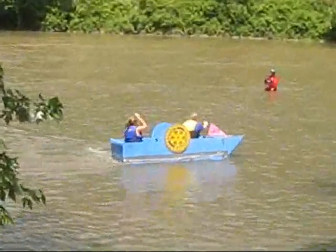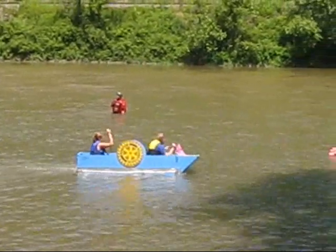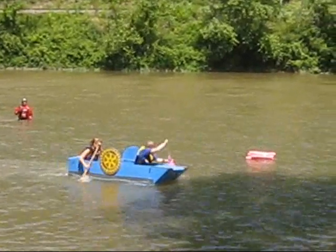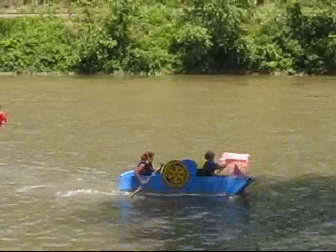Katie will probably try out this boat before they put it in the water the first time, because most people won't. They'll just decide, we don't know if it's going to float or not, so we're not going to risk it in some sort of a trial run.